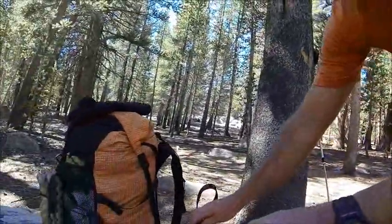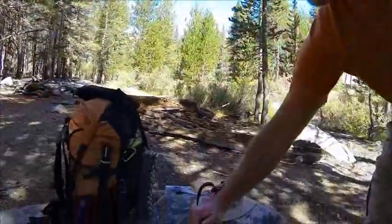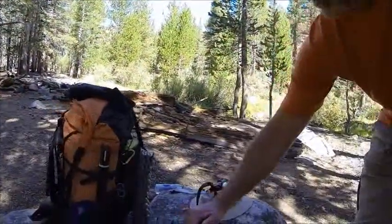So my pack, let's go over and take a look at my pack. Here's my pack. I'm running pretty heavy. I'm probably 42 pounds. I'm guessing I'm 42 pounds right now because I brought my Sony camera along, which I did not intend to do. But I thought this could be a once-in-a-lifetime trip, so why not? So it's about 10:30 in the morning, and I'll report in later.